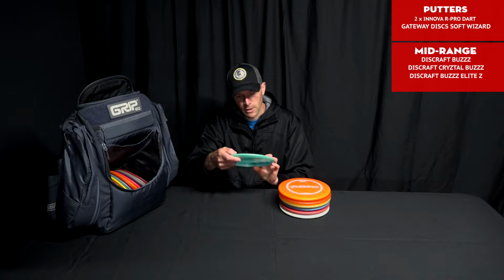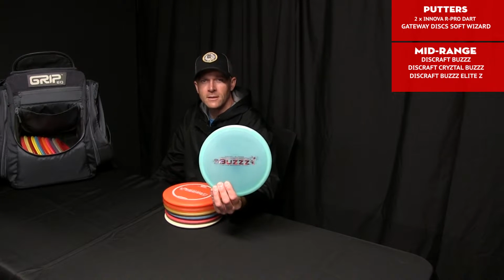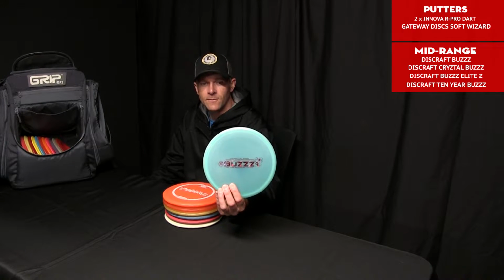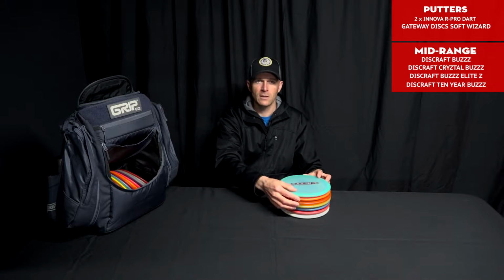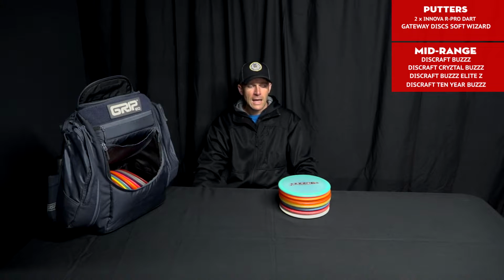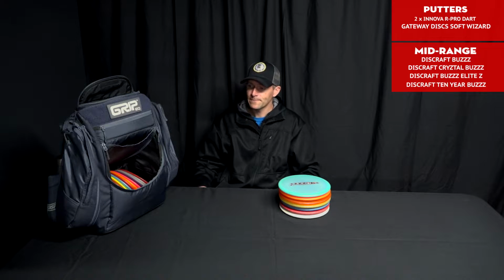My last mid-range, my Buzz, a 10-year Buzz. This was released as the 10-year anniversary for the Buzz a couple years ago, and these are kind of unique. They fly very stable but straight with consistent finish. They're highly sought after, very hard to find now online. If you can get one, get your hands on one. Great disc.